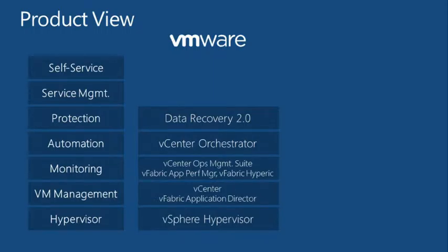But just out of interest, and we'll get another show of hands in case it's different people, how many people are running vSphere today? Great.